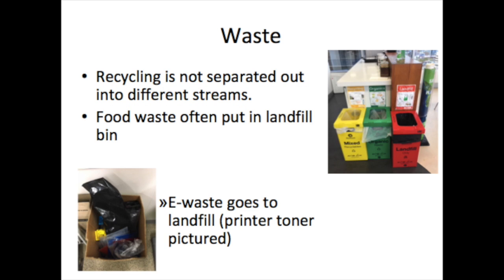Waste is the first aspect to be examined in this study. Observed impacts for this aspect include: recycling is not separated out into different streams. Glass, paper, hard and soft plastic all go in the one bin. Employee behaviour means food waste is often thrown in the landfill bin, and there is no separate e-waste recycling. All e-waste goes into the landfill bin.